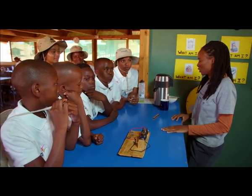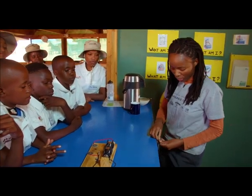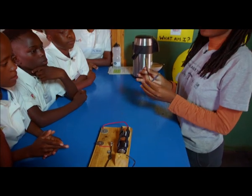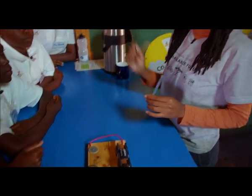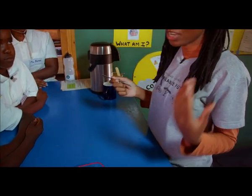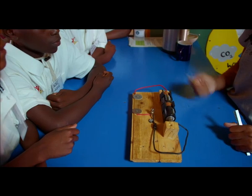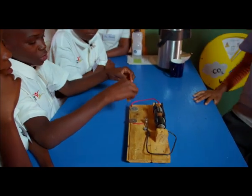Yes, that's true. So now we are going to test if your answers are right. Here I have these small sticks. This one is wood, this one is plastic, and this one is metal. Now we are going to see if they are indeed conductors and insulators. We'll try to check if the electricity will pass through.